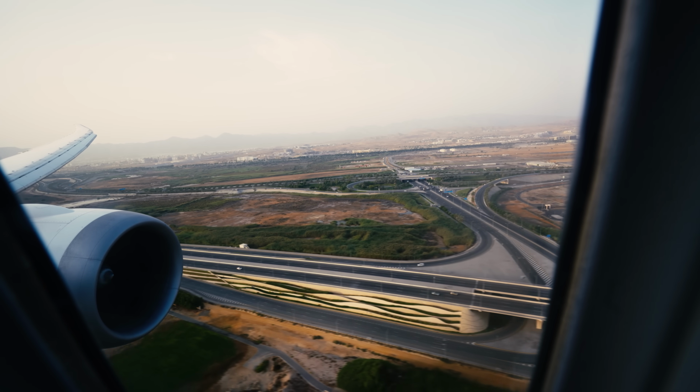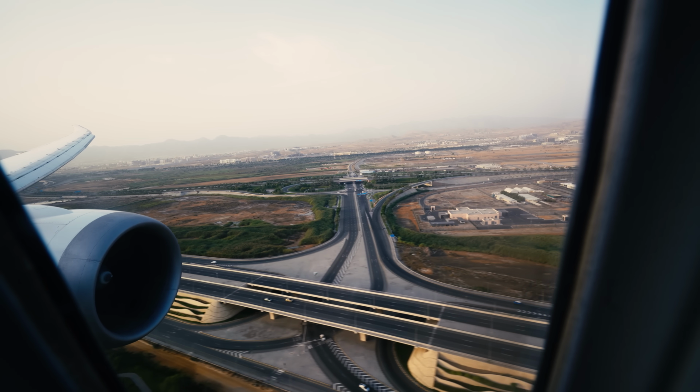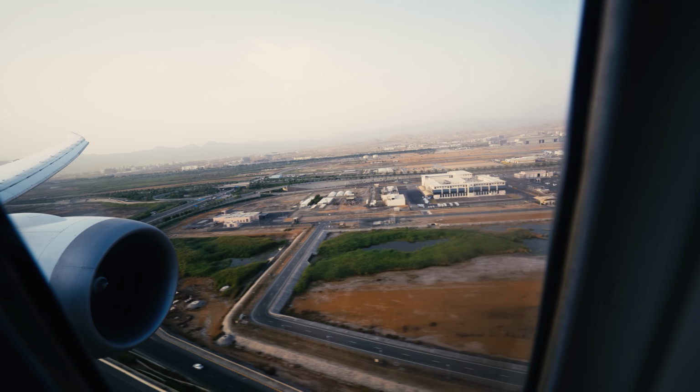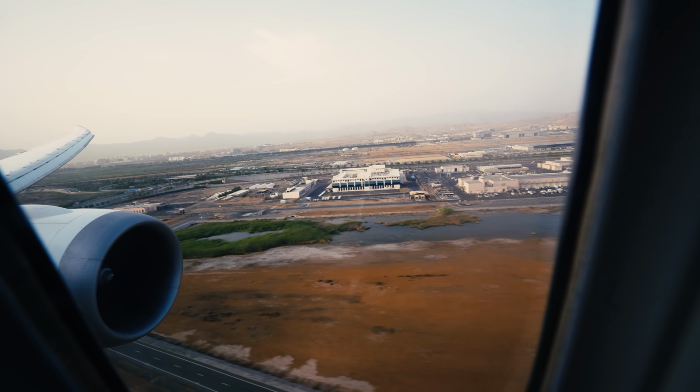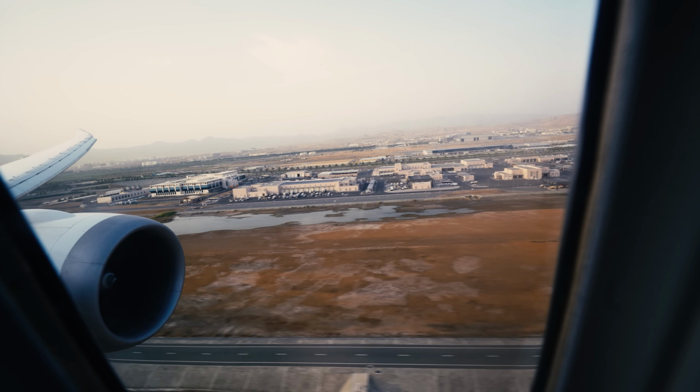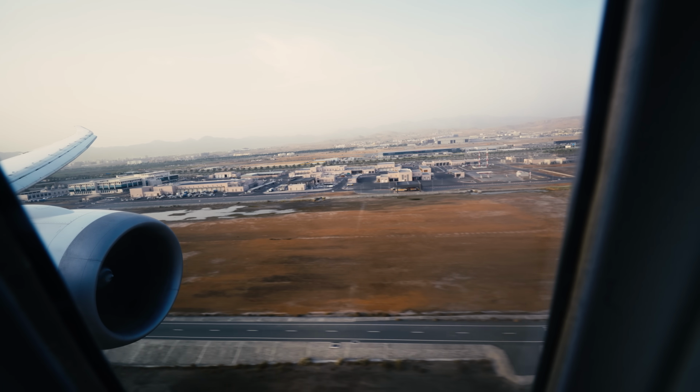But as a whole, I am blown away with this airline. I've already booked a trip back to Dubai with them, even if it means detouring through Europe. Oh, and if you ever get the chance, go visit Oman. It's incredibly safe and definitely lives up to its reputation of being the hidden gem of the Middle East.